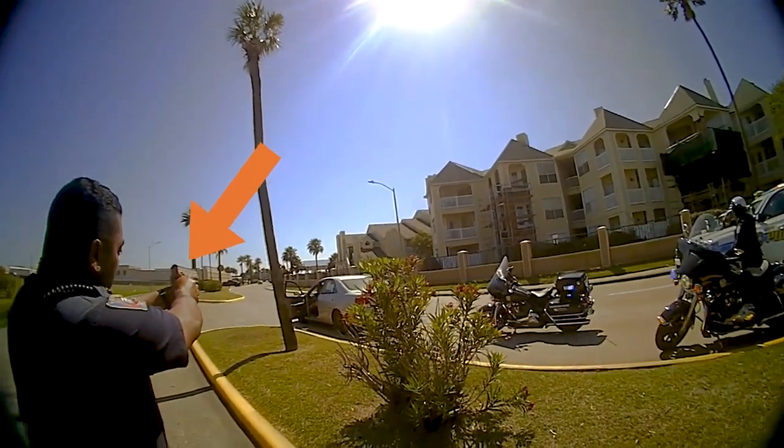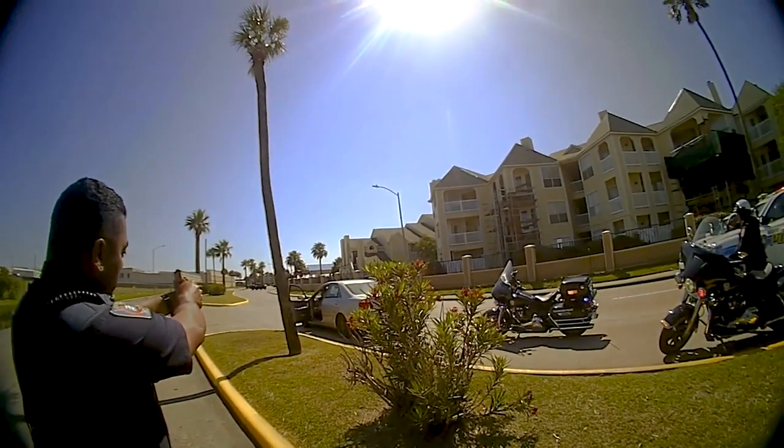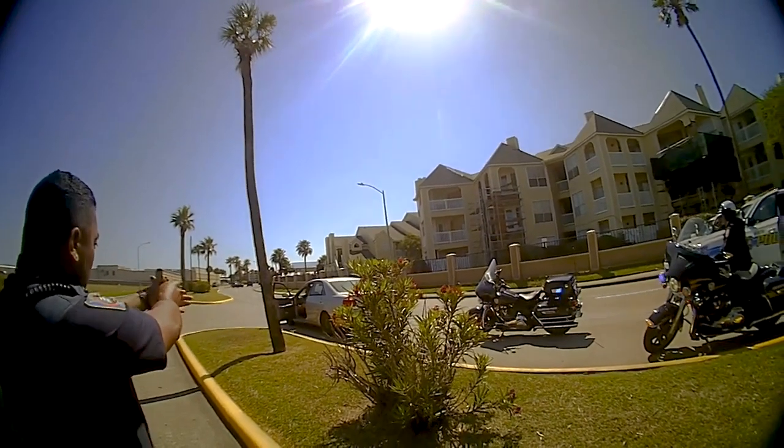Here, you will see the officer fire 5 rounds of Byrna Max from a distance of about 40 feet into the open door of the car, striking both the dash and the windshield.